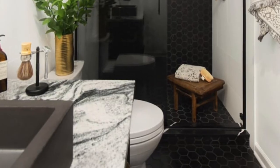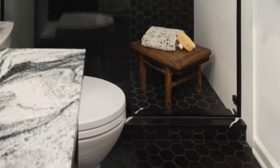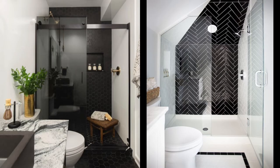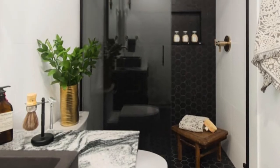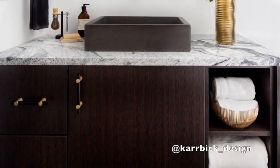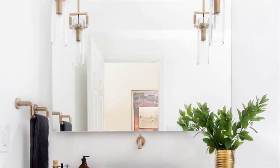Now look at the grout between the black tiles. This is exactly what I envisioned when I said I don't know how I feel about the white grout and the chevron tiles from the previous post. Looking at them side by side now, what do you think? Do you agree a darker grout would be better, or we're gonna stick with the white grout? Let me know what you think in the comment section. And here is another angle of the dark vanity of the same bathroom with the gold accent. Beautiful.